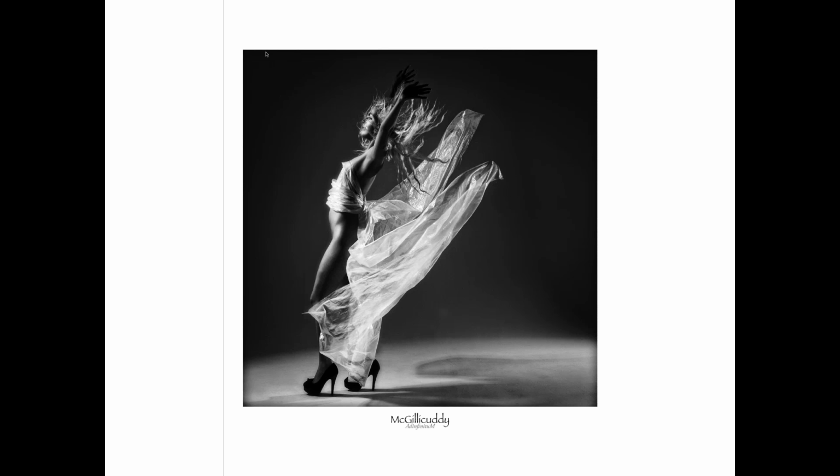So this was captured with a single light source, an Elinchrom ELB 400, fitted with a maxi bright reflector. Now that's basically just a big, shiny, silver metal dish. And what that does is it projects the light out quite dramatically. It gives us a quick transition between shadow and highlight, and it makes the light shiny and specular. And it gives us very clearly defined edges, delineation lines between shadow and highlight.